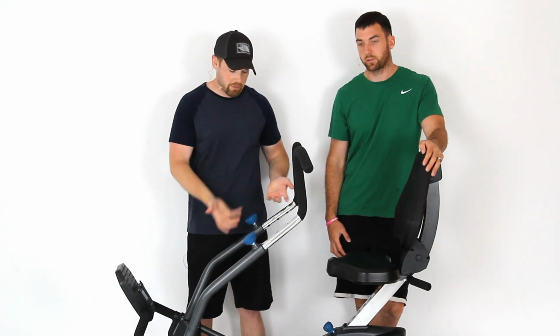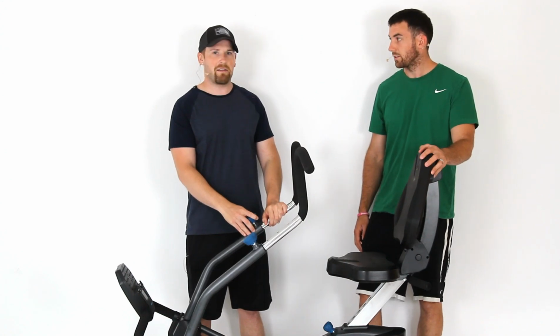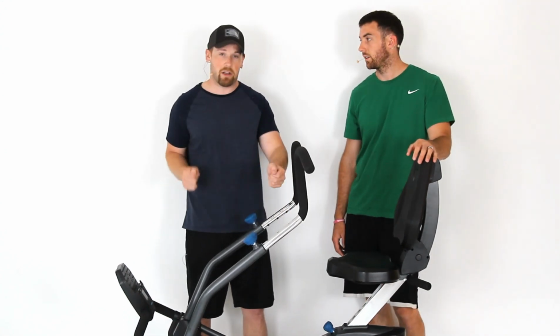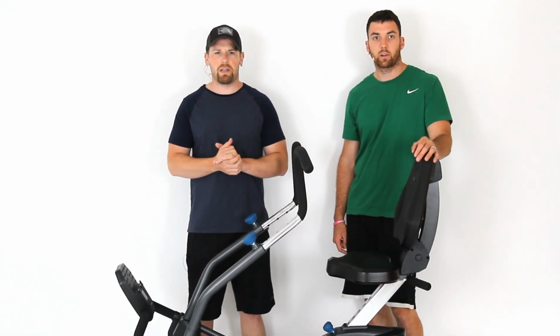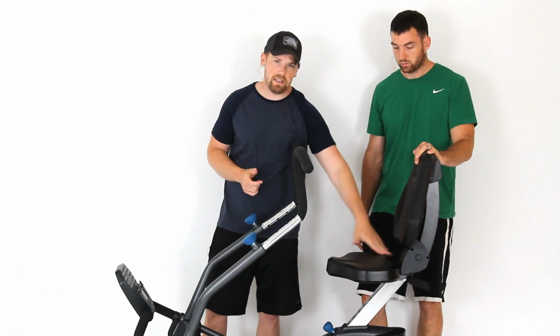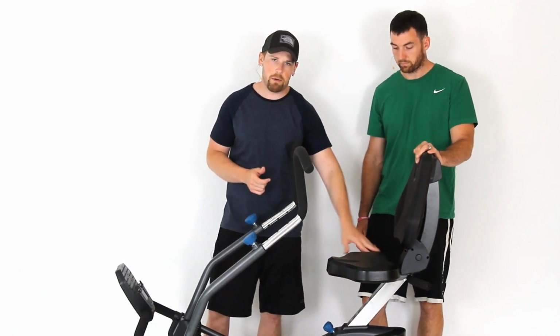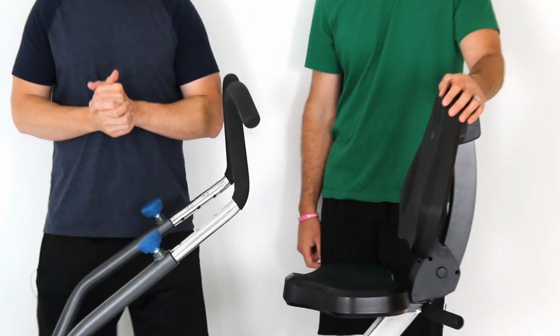Some people also did complain that they wanted more resistance. I thought level 13 was plenty. I don't think you need more. Just maybe if you try to go faster on it, it's going to be harder. Other than that, not really any more negative. Some people didn't like the seat. It is a little bit different style seat compared to a NuStep or recumbent bike. I personally didn't have a problem with it. No issues here.